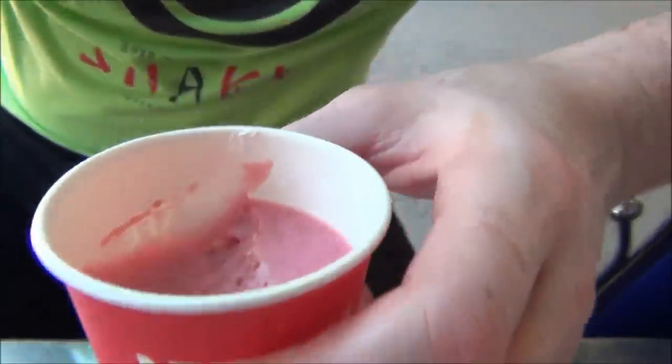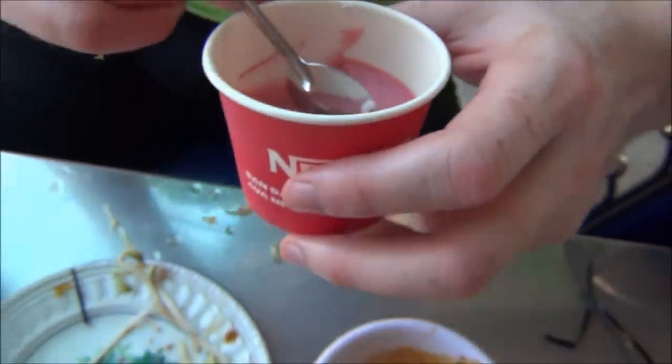How does it taste? Is that better? These rolls are amazing. You got pancakes, the spring rolls, the greens, the skewered satay, all in this. Happy boy. And if that feast was enough, we've got a little sweet treat to end off with. Ooh, what flavor did you get? I got cherry.